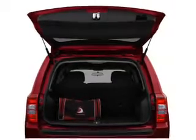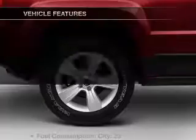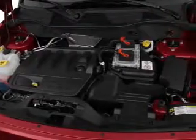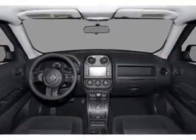Heated seats make cold weather driving more endurable. There's nothing like a sunroof on a nice day. Plus, enjoy these notable features that are included in this vehicle: air conditioning, power door locks, power windows, power steering, cruise control, power mirrors, an AM/FM stereo with a CD player, an adjustable tilt steering wheel.